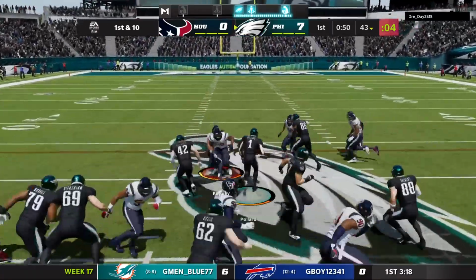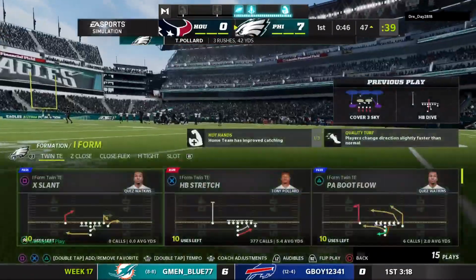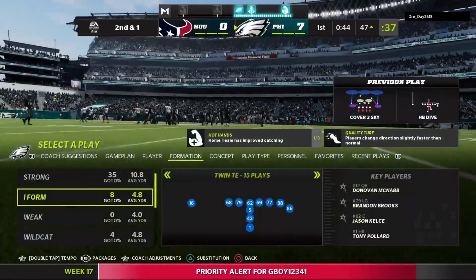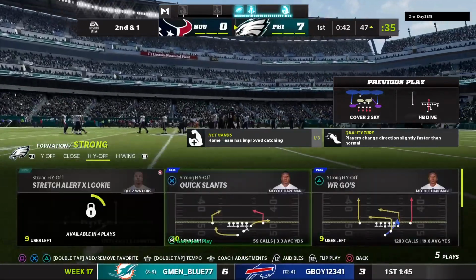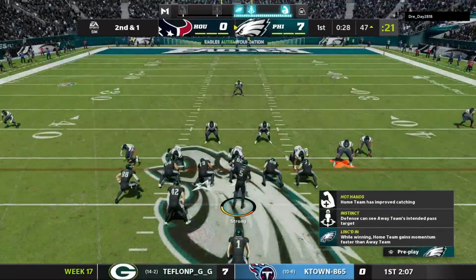They'll run with Pollard. And he goes across midfield and down into Houston territory. 42 yards on the ground for him so far. Well, this defense for the Texans, they were terrific last week in the win over Denver.